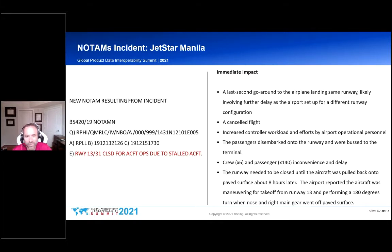So, of course, what happens after the incident? There's a new NOTAM that results. So now it's closed to a stalled aircraft. So the immediate impact was a last-second go-around to an airplane that was trying to land on the same runway, and this was way too close. There was a canceled flight. Obviously, since the front tire was stuck in the mud, this flight was not going anywhere very quickly.